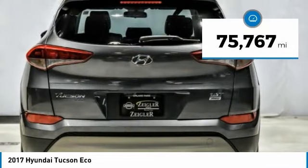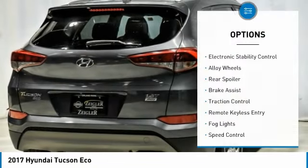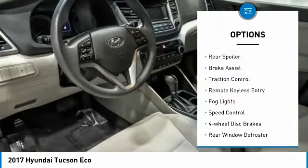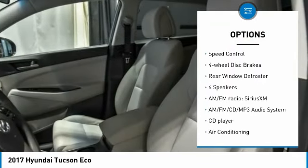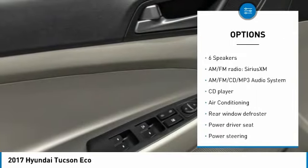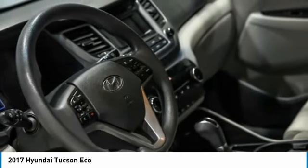This vehicle has less than 80,000 miles. Here are some of this vehicle's great options: electronic stability control, alloy wheels, rear spoiler, brake assist, traction control, remote keyless entry, fog lights, speed control, four-wheel disc brakes, rear window defroster.